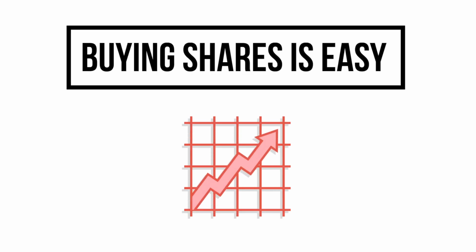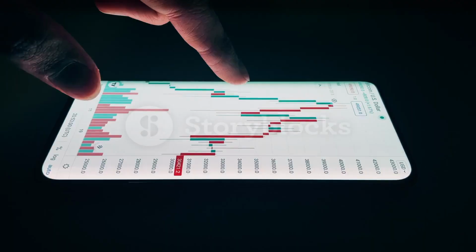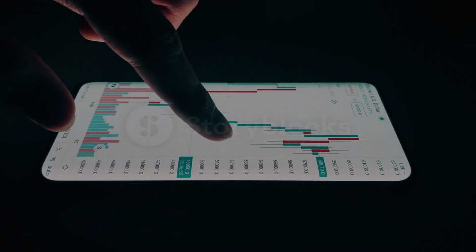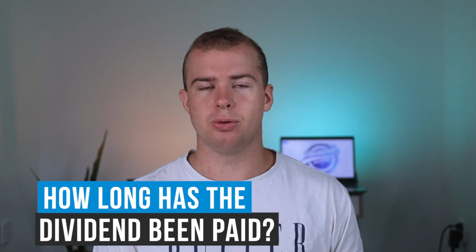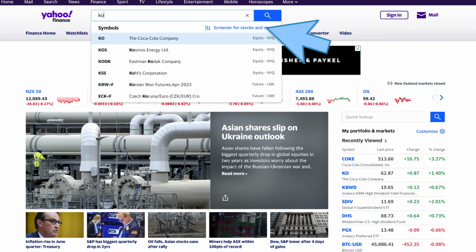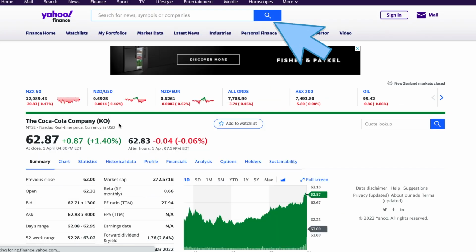So that's how easy it is to invest your money and actually buy shares of a dividend yielding company. But how do you actually figure out which companies you should be investing in to get the best results? Some key things to look out for is how long has the dividend been paid out, and has it been consistently increasing? A great place to find out this information is on Yahoo Finance.